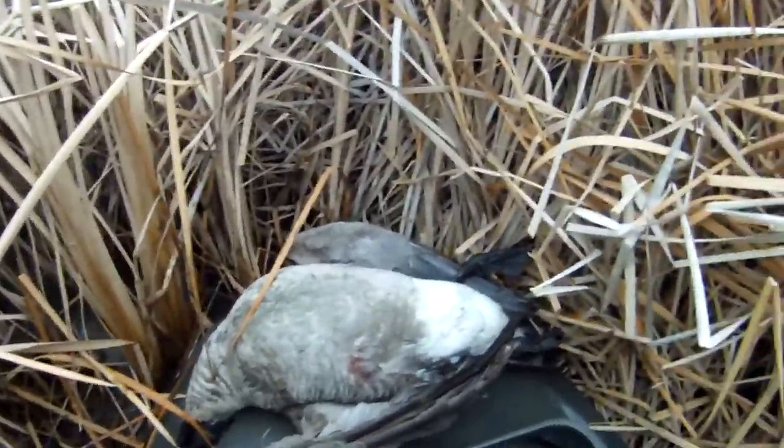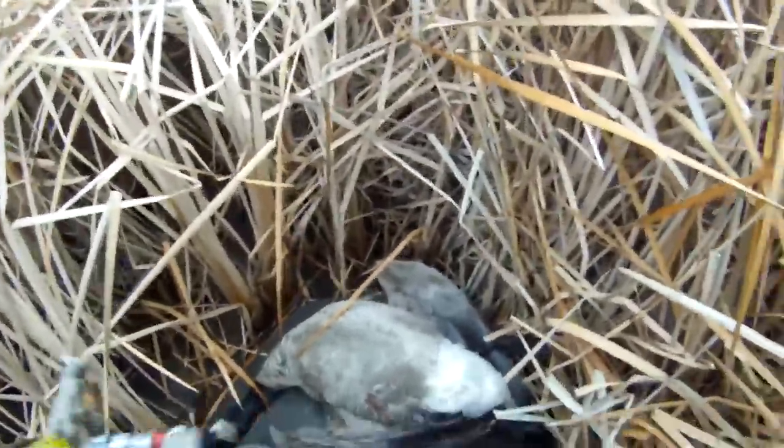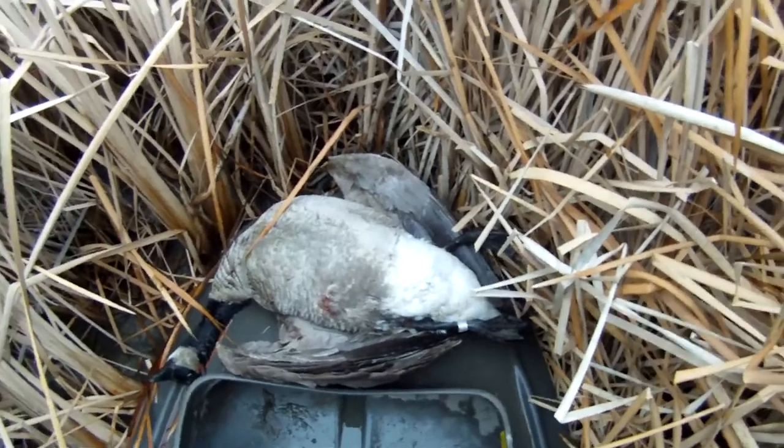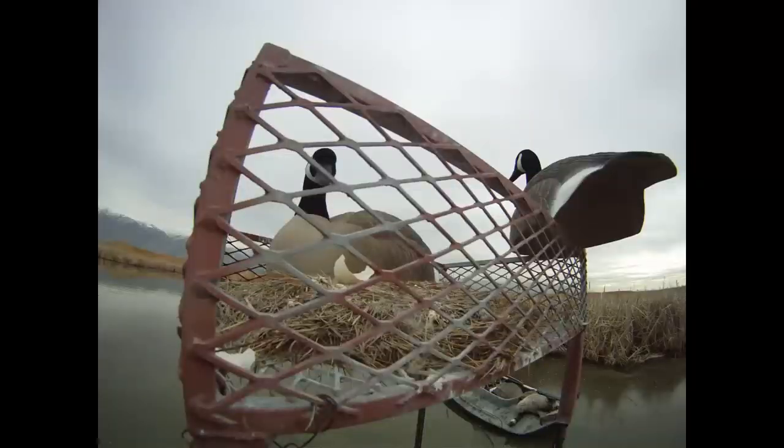towards the end of the season. Only a couple of days left now. So, man, that's fun. That is really cool. And nice to see that band and how old that bird is.